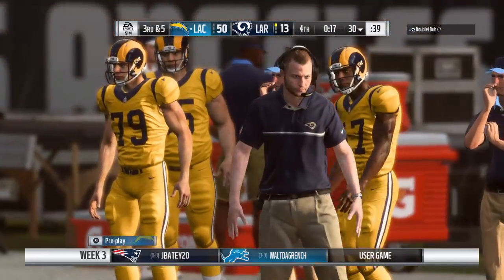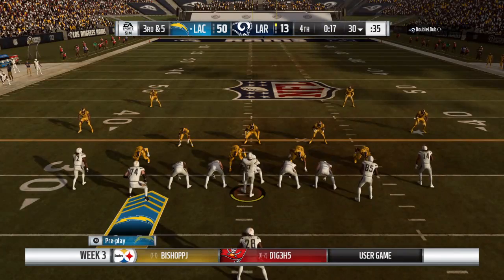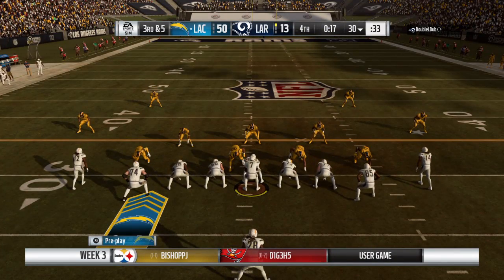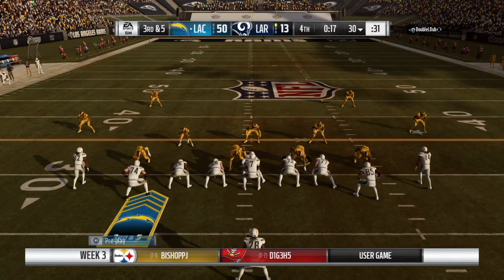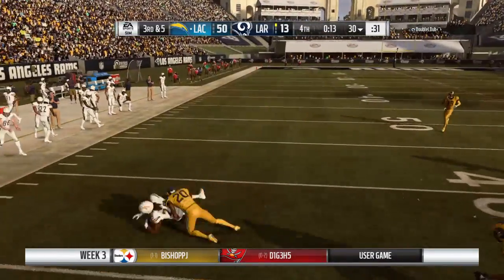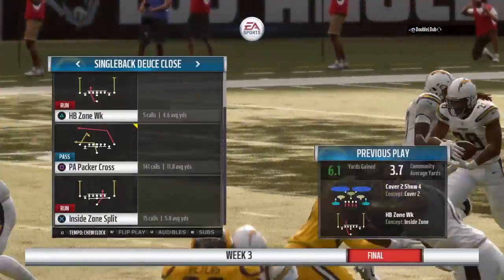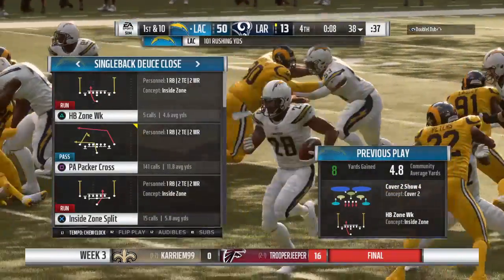The Chargers on 3rd down. No problems to this point. A perfect 5 for 5. This will be 3rd and 5. Now the handoff comes to Gordon. And he's going to have the first down at about the 38. It's an 8-yard pickup and leads to a new set of downs.